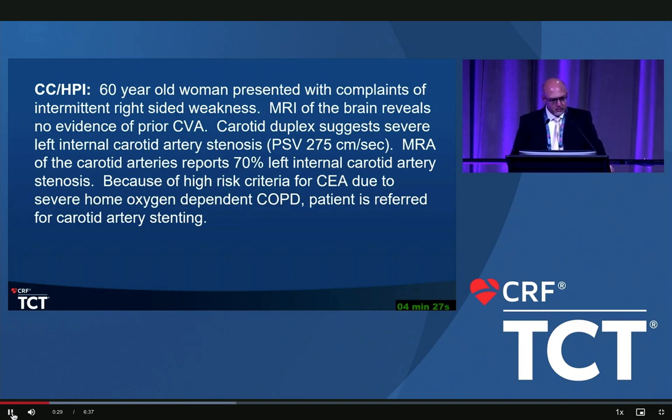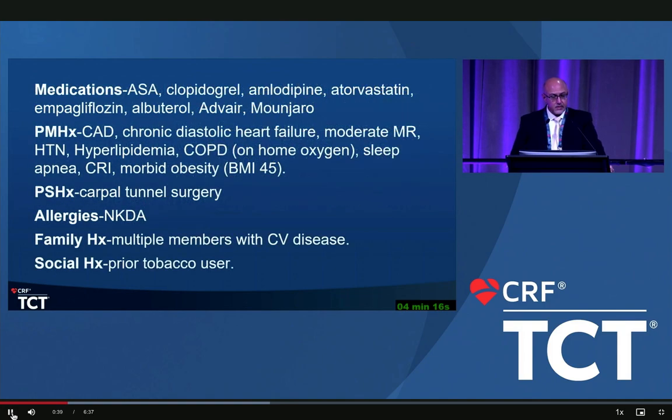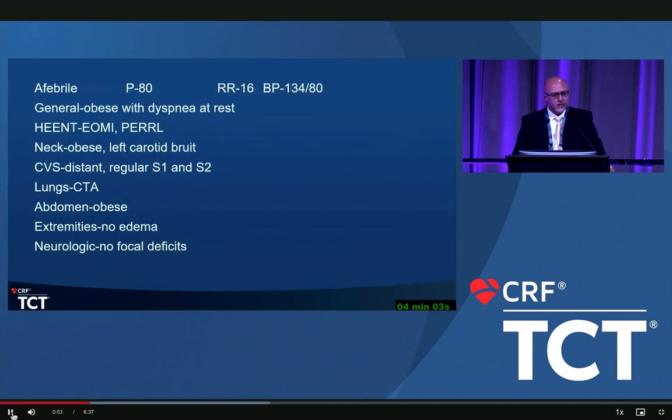This was a procedure I performed about 2 years ago before the Medicare payment guidelines changed. And it was high risk because of her severe home oxygen dependent COPD. So she was referred to me for carotid artery stenting. Her past medical history is most remarkable for her home oxygen dependent COPD, her renal insufficiency, and her supermorbid obesity, which is very common where I practice in Oklahoma. She had a BMI of 45. And on physical exam, this was most remarkable for her left carotid bruit and the obesity of her neck. Not to sound mean, but basically her head just tapers down to her shoulders, and there's really not a neck.